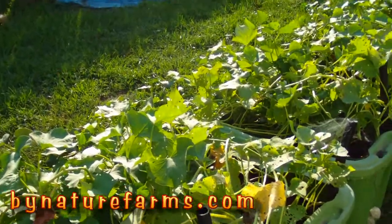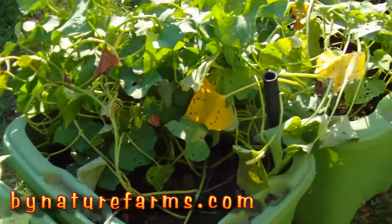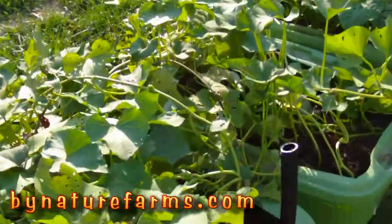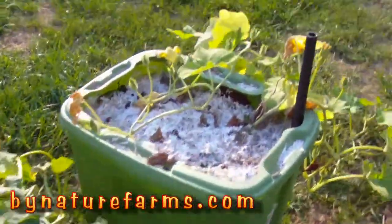Last year they produced a lot hotter, so maybe at the end of the summer they produce more heat, I don't know. And my sweet potatoes, I had to do some cutting to get them separated because they re-root themselves, and they re-rooted themselves inside the other pots.